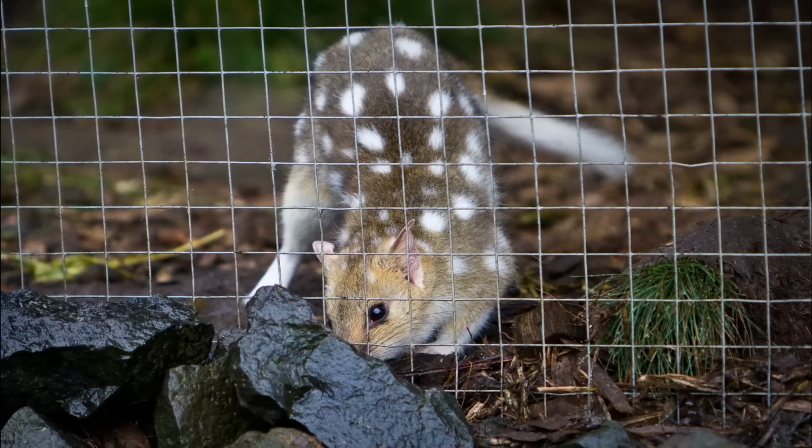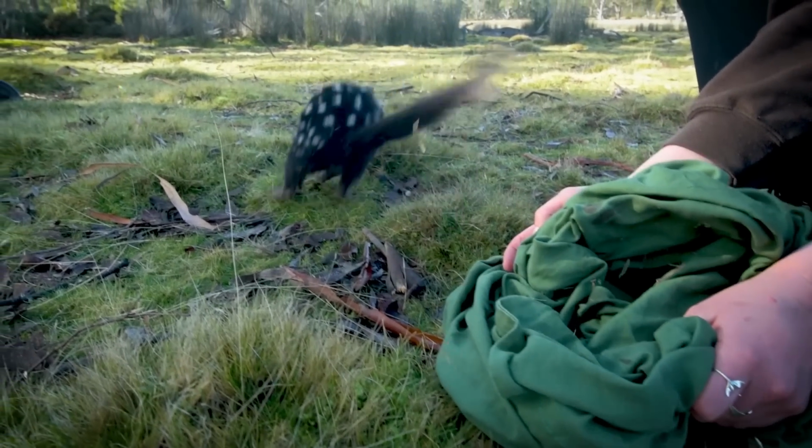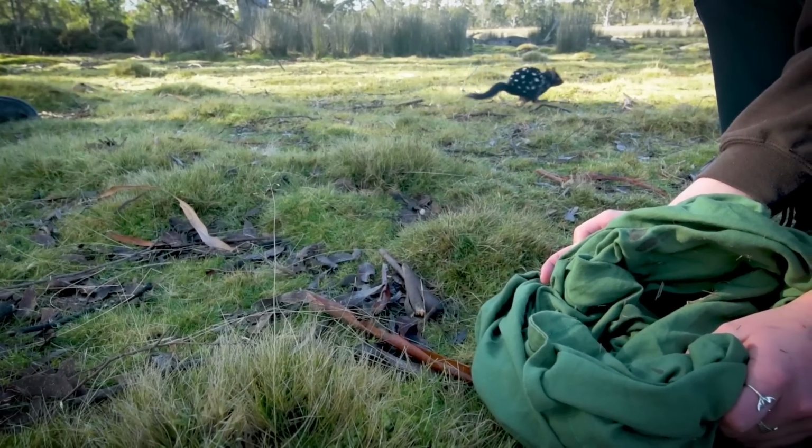If you are a much darker colour, you have a better chance of hunting at night, whereas if you are a lighter colour, you have a better chance of blending in with your environment in the day. But I think most people will agree that both the black and the fawn coloured eastern quolls are very beautiful creatures.